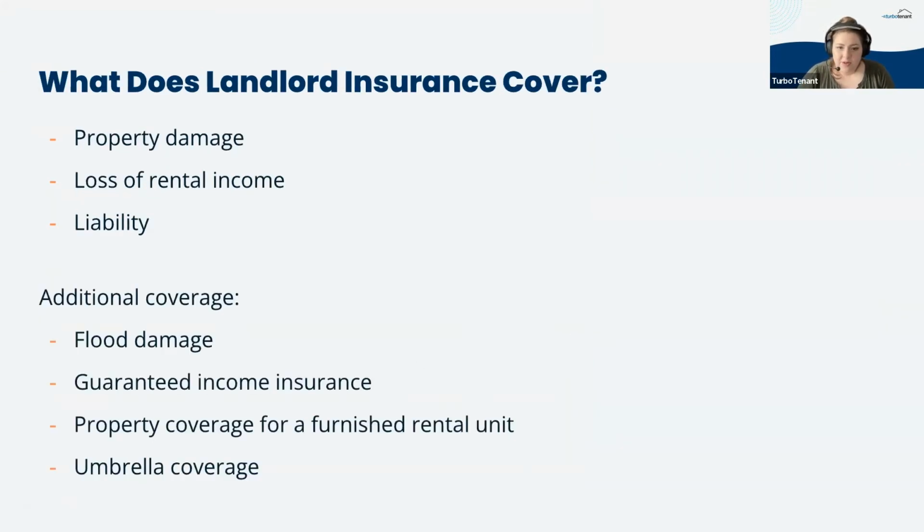Getting even deeper into it, what does landlord insurance cover? So a good comprehensive policy will include 3 key protections. It will have property damage protection, which covers any damage to the property caused by a natural disaster, vandalism, theft, irresponsible tenants, or other things that could damage the physical structure of the property.